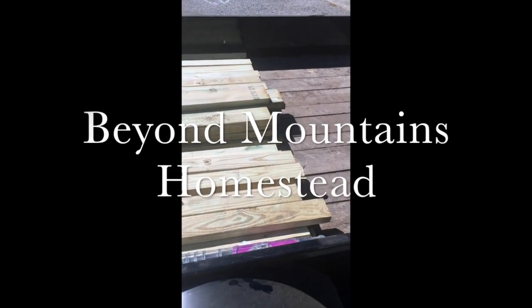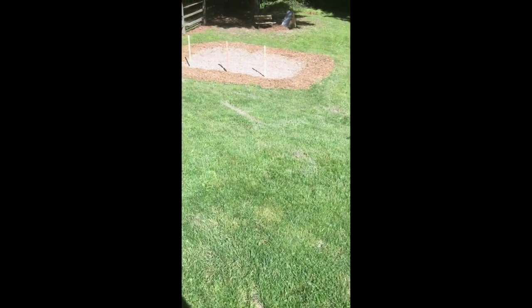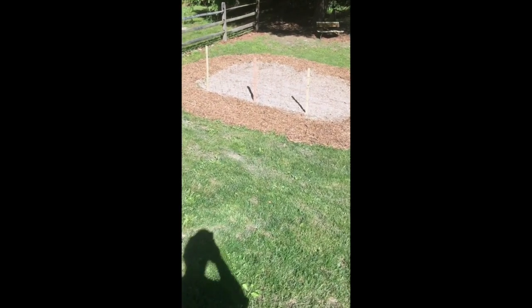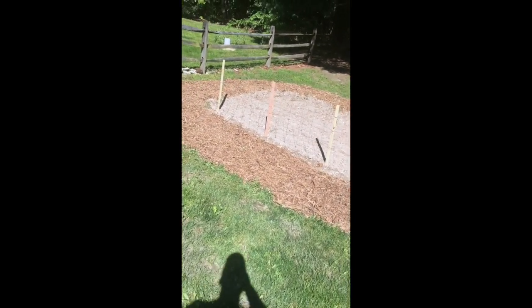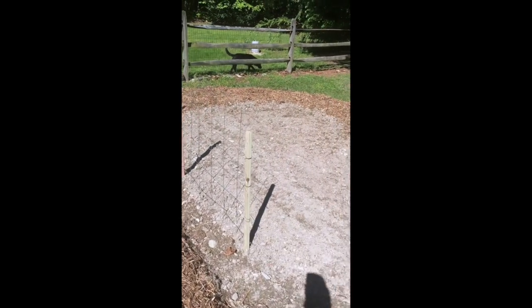And in my trailer is what is going to become the new vegetable garden fencing. This is the new vegetable garden, at least it's going to be. And there's my black lab. Hi, Kyla.